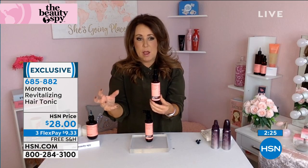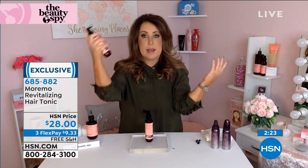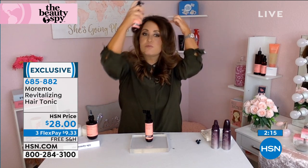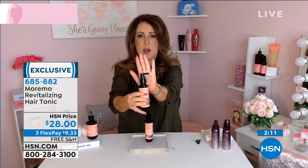Exactly. So I don't want anyone to think that this is a cosmetic product, meaning you just spray it all over your hair and you have temporary volume. This is an actual revitalizing hair tonic that is made to go specifically into the root area. You just spray, spray, spray. You'll notice the incredible nozzle there.